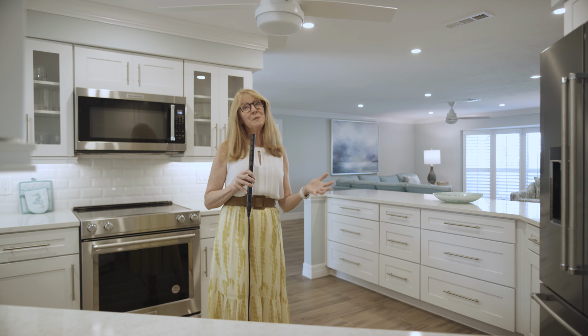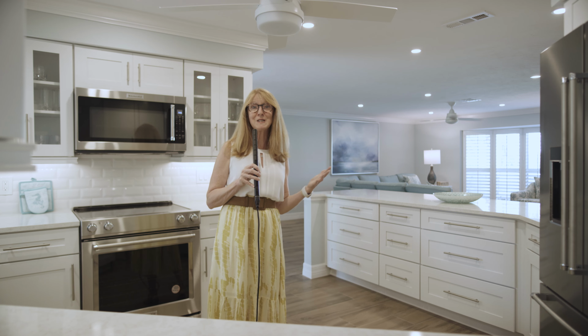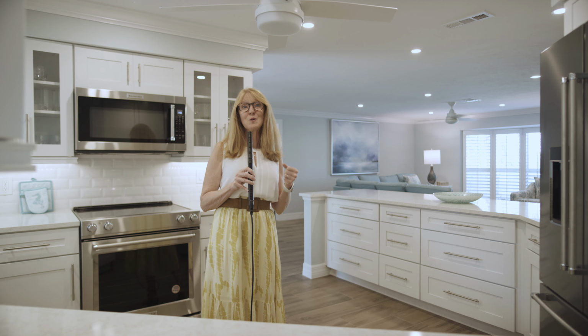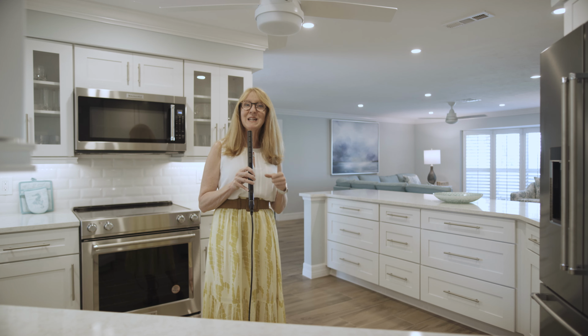So what I love about having two living spaces, coming from the perspective of a mom of 4 children, having 2 dogs, a husband, a mom, lots of people in and out of my house all the time, the two living spaces gives you a little bit of separation so that you can enjoy your time however you see fit.